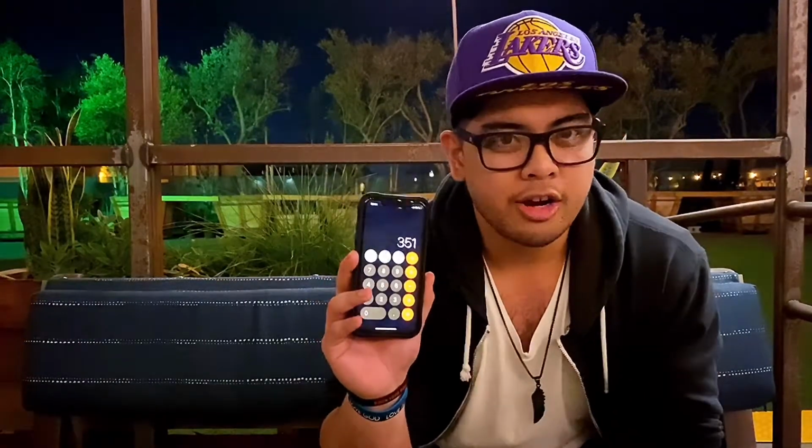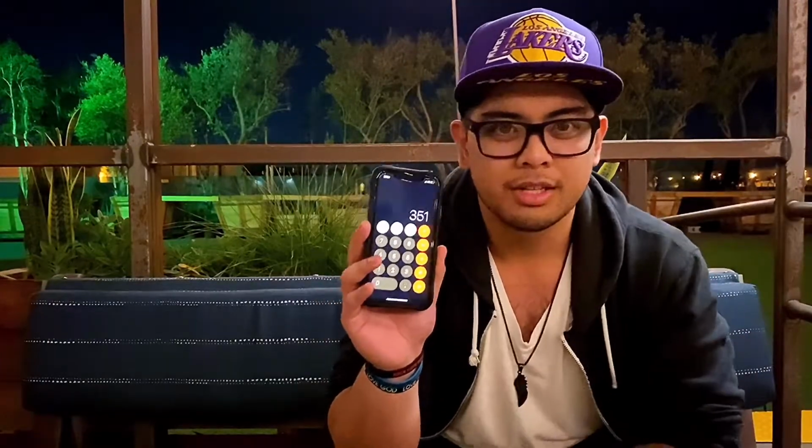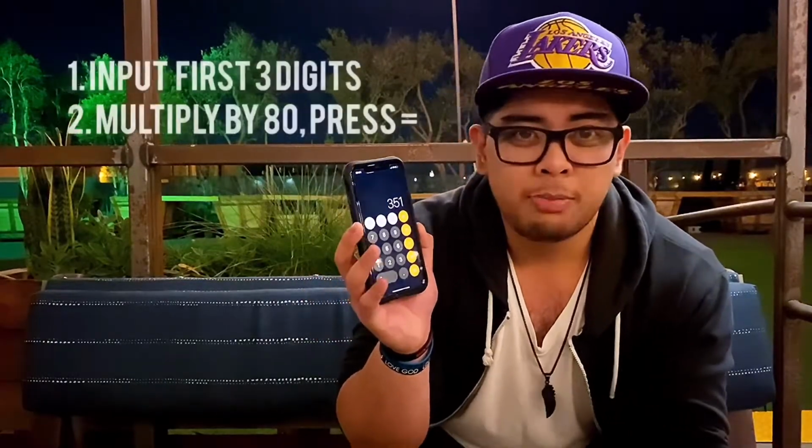All right, so first three digits of their cell phone number. This does not include the area code. We're not gonna worry about the area code. So that's not important. So the middle three digits of their phone number. The next step, you're gonna tell them to multiply by 80.